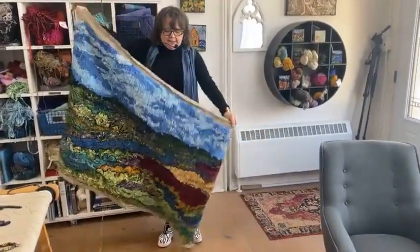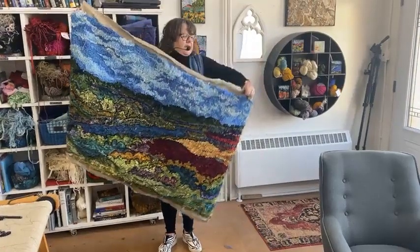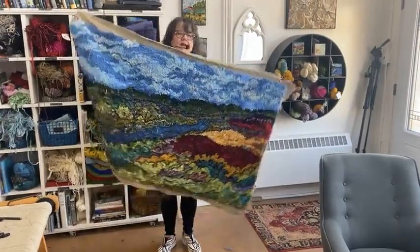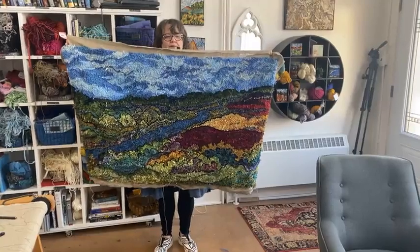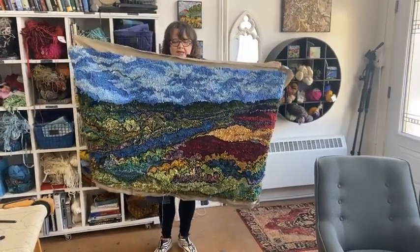So, this is, I don't know what this is called, but it's the river. It's the river and the river bed. And I live very close to a river. And I live very close to the Nepean River. And a river is an ever-changing thing.